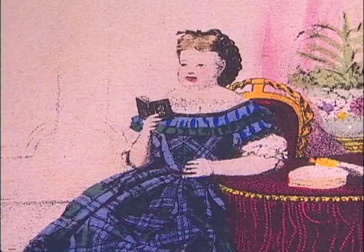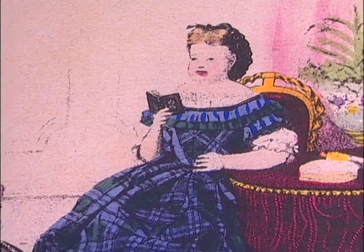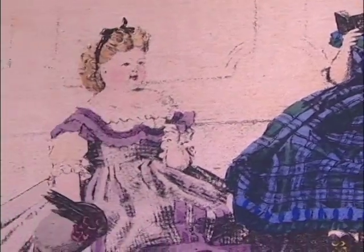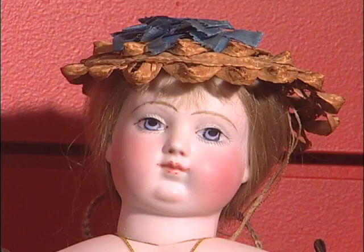In this early illustration, we can see on the far right, there is a Hure jardiniere. And of course, the table and chairs. And these are some of the earliest illustrations of the Hure doll. Shall we look at swivel neck dolls now?